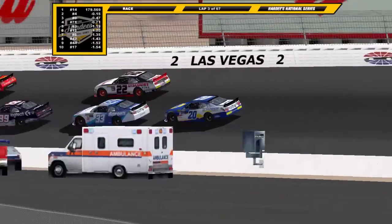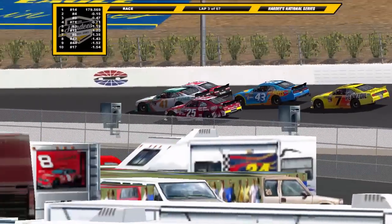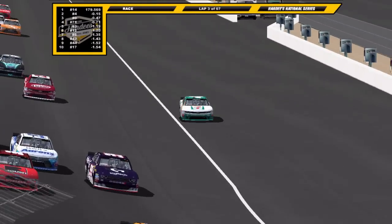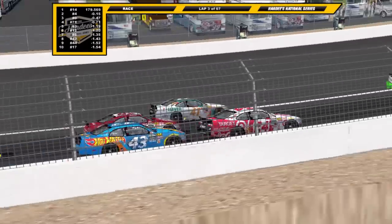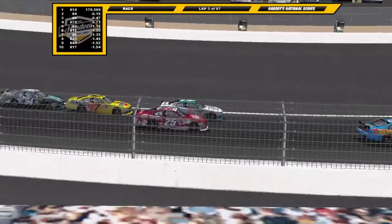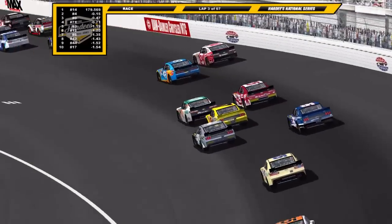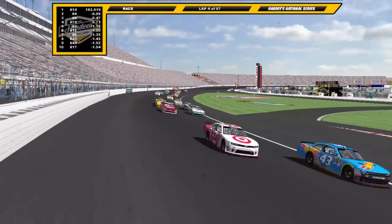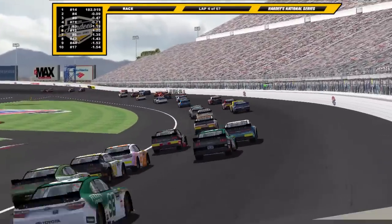But looking back behind them, the mid-pack getting a bit more intense. Conwell bouncing off Lamas, and Ross Jackson gets into the back of the 41. It looks like Lamas is going to be able to save it. Great driving there from the 7-Eleven machine. Cody Lamas able to hold on to it for dear life, but that's going to mire him a bit backwards here in the early stages at Las Vegas.